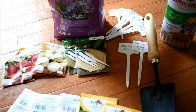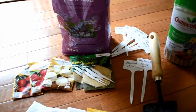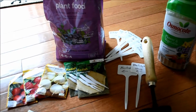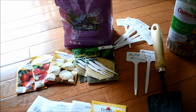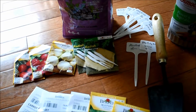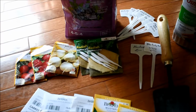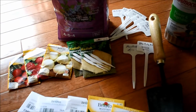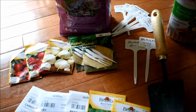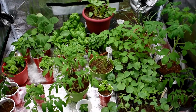And I'm honestly really excited. I'm just really excited. I can barely talk. But yeah, I'm going to be planting those, and I also want to show you what's growing on in the grow tent, because the plants, they're taking over. They're very, very large, and I'm definitely excited to be able to start hardening them off soon because I don't have any more space. So let's go check those out.